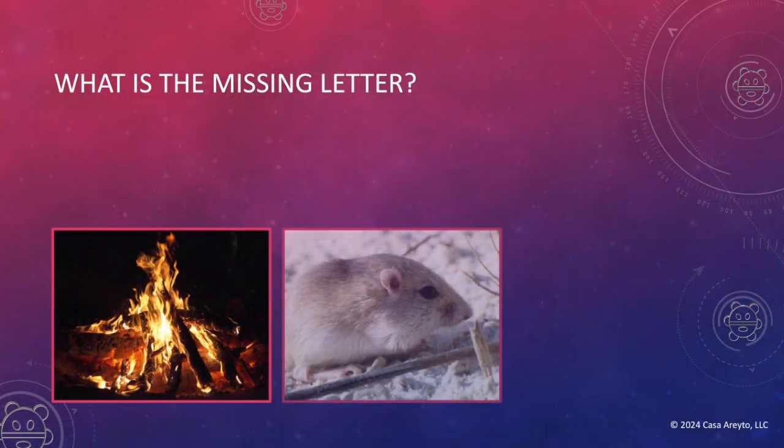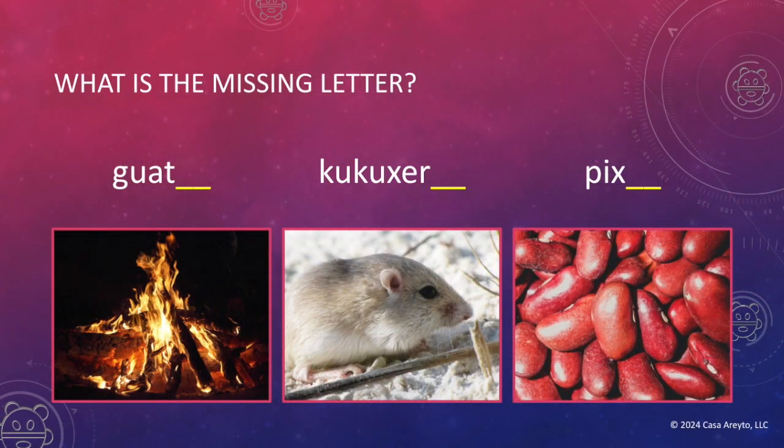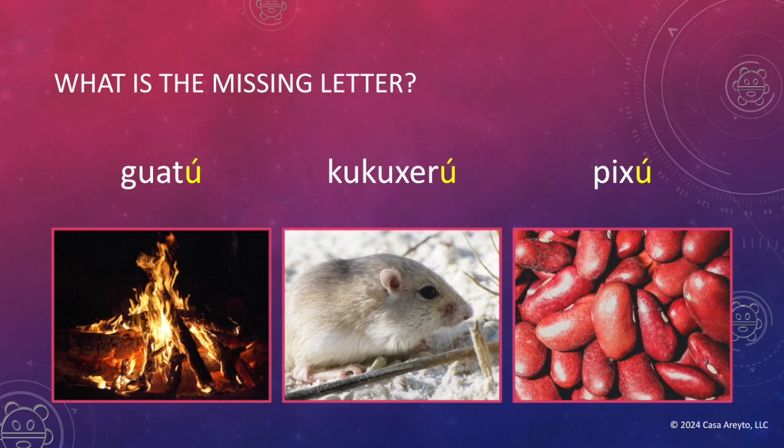What is the missing letter? Listen carefully as I read the words. Guatu, cucucheru, pichu. Do you know what letter in Taíno makes that oo sound? That's right, it's the U that makes the oo sound in Taíno.